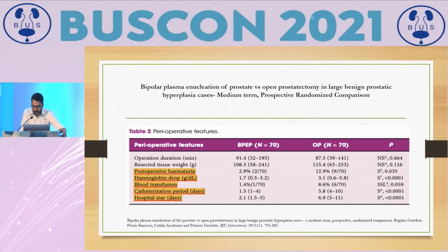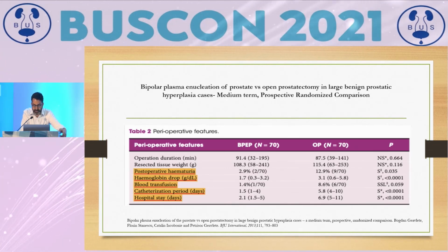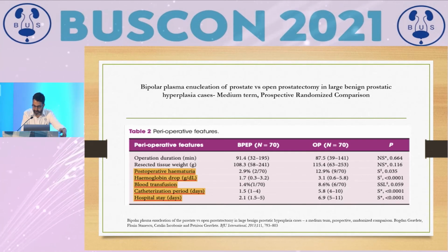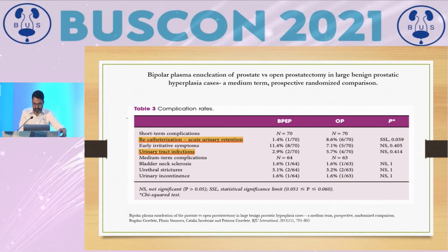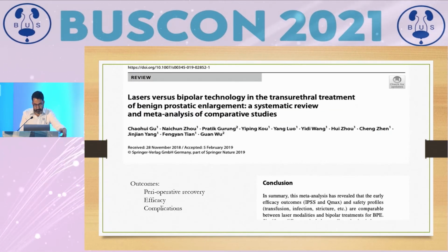This study compared perioperative features like postoperative hematuria, hemoglobin drop, blood transfusion, catheterization period, and hospital stay. All were less in bipolar enucleation when compared to open prostate. Similarly, postoperative complications like recatheterization rates were only 1.4% as against 8.6% in open prostate.